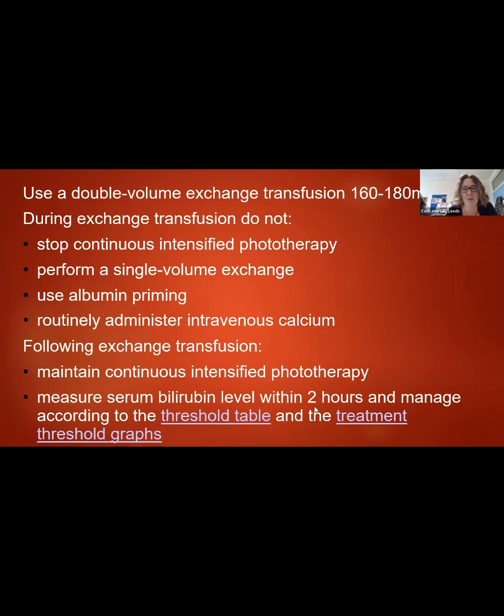you do an exchange transfusion, it has to be double volume. So that's between 160 and 180 mils per kilo of blood given. They suggest that during the exchange transfusion, you need to continue your intensified phototherapy. You must not use albumin priming, and you must not routinely give intravenous calcium. You must monitor for calcium and magnesium disturbances throughout, but you shouldn't routinely give calcium.